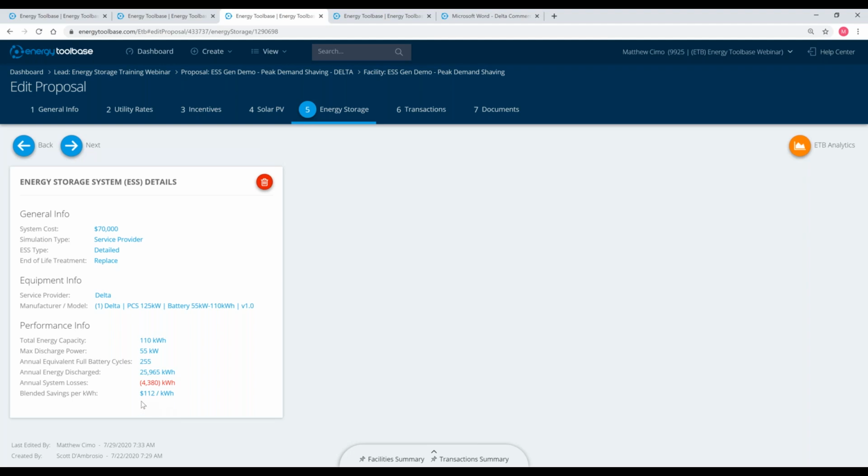And to see this come in at $112 is just fantastic. We love seeing results like this, and it really just showcases just how good our controls are and how good the hardware is to forecast this amount of value into a project. So we love seeing blended savings like this.